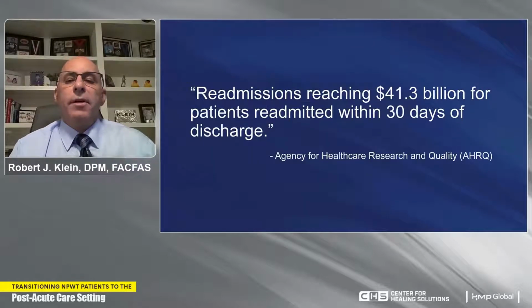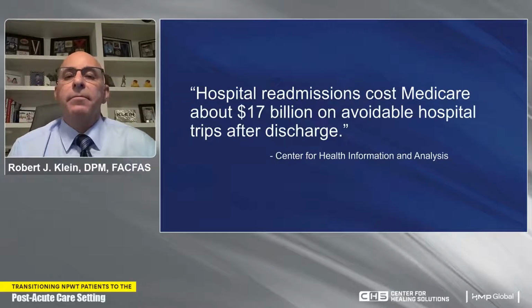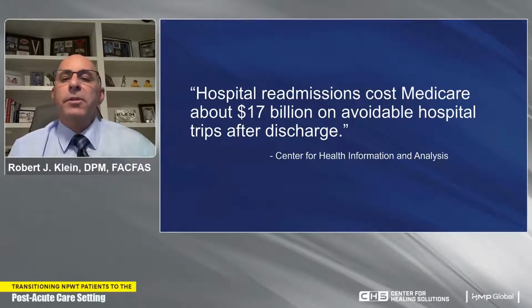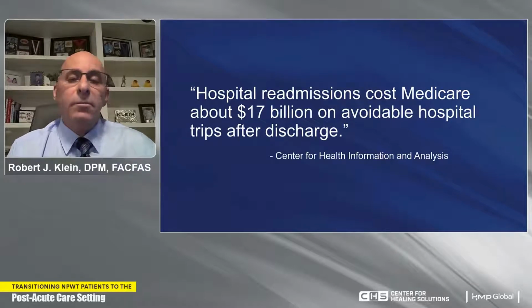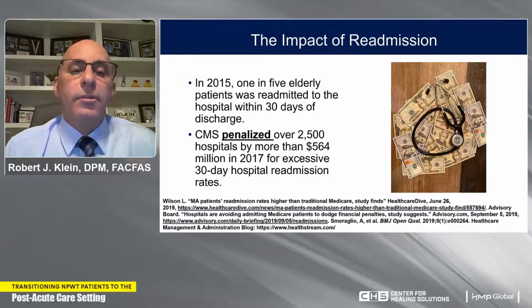The Agency for Healthcare Research and Quality, AHRQ, has estimated that readmissions are reaching $41.3 billion annually for patients who are readmitted to the hospital within 30 days of their discharge. The Center for Health Information and Analysis estimates that hospital readmissions cost Medicare about $17 billion, unavoidable, once again, unavoidable hospital trips after discharge. So the impact of readmission is real and it's significant to the healthcare system.